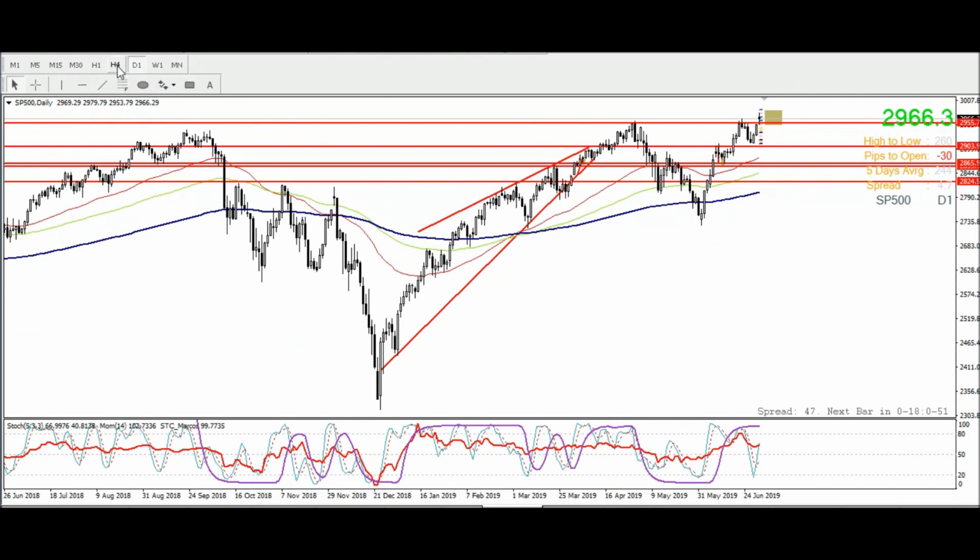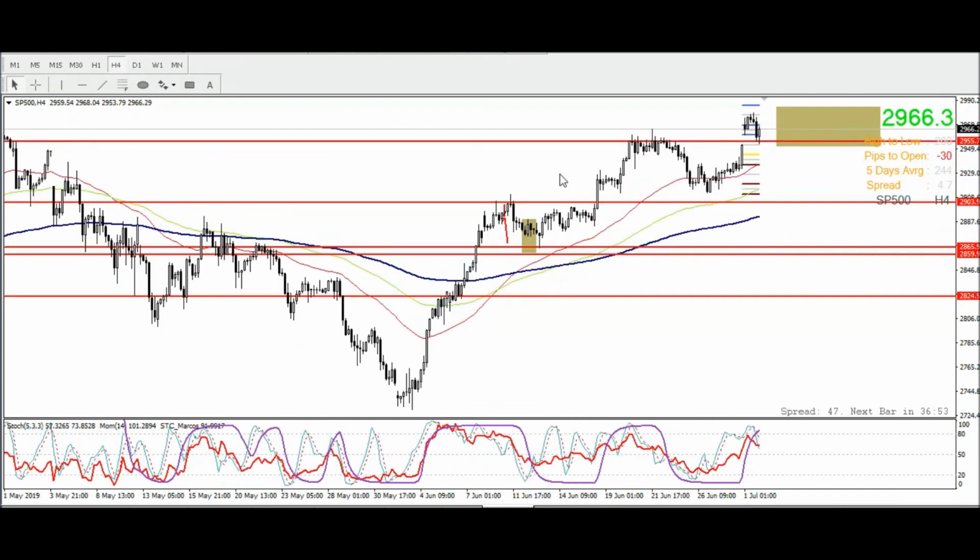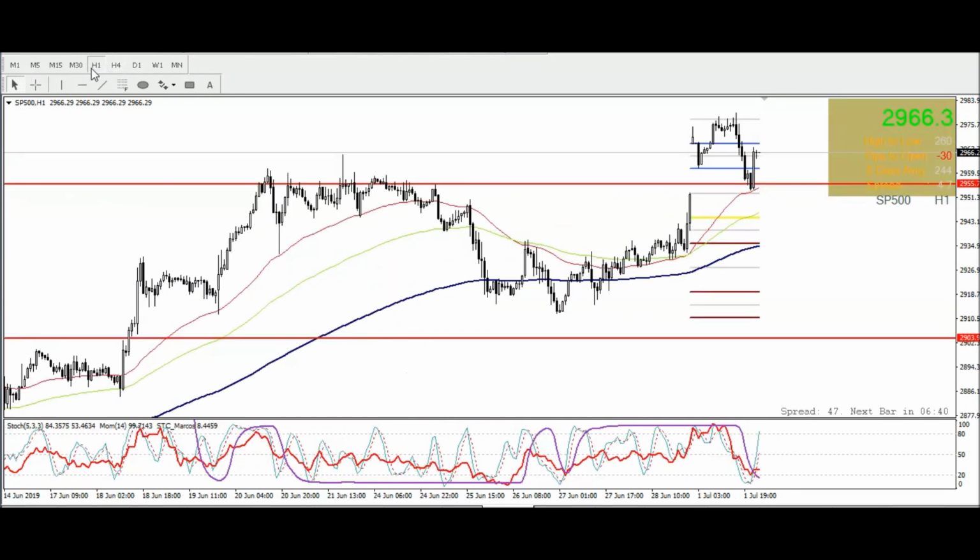If you look at it from this perspective as well, if you go to the 4-hour, this was a bull flag type of breakout. So look at it. Bullish price structures usually always break towards the upside. At this point, I would actually say it's probably fair to see 3,000 hit for the S&P 500 after a final run up to the upside.